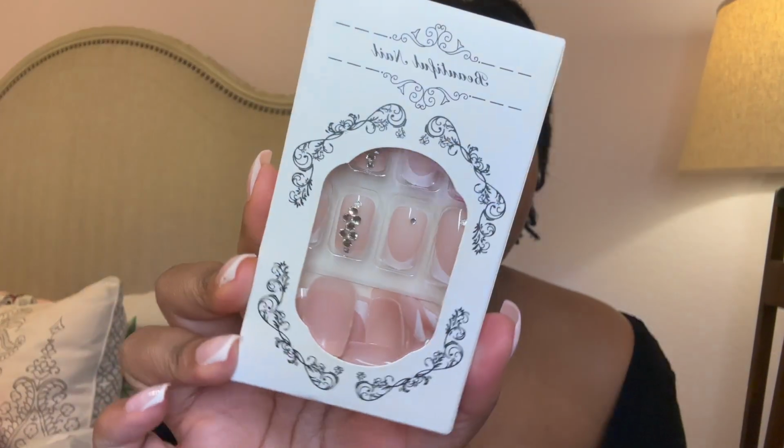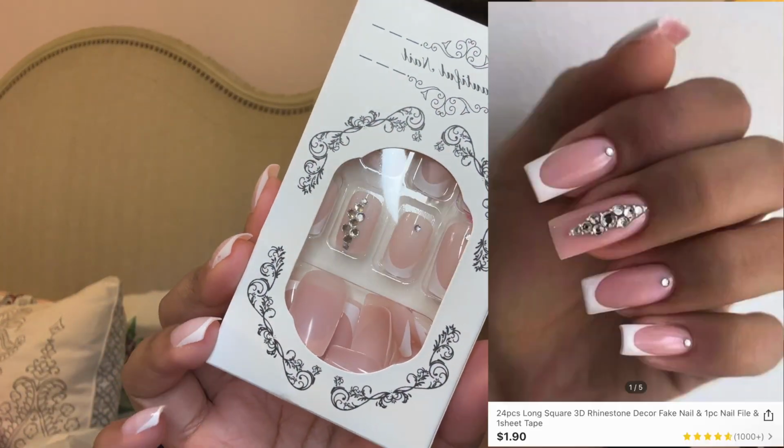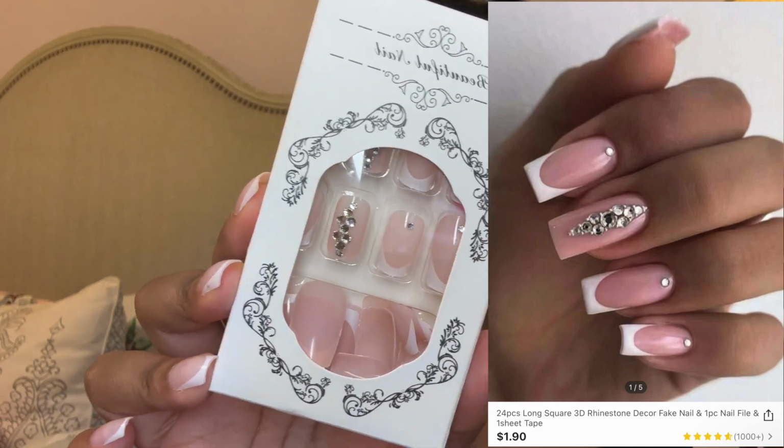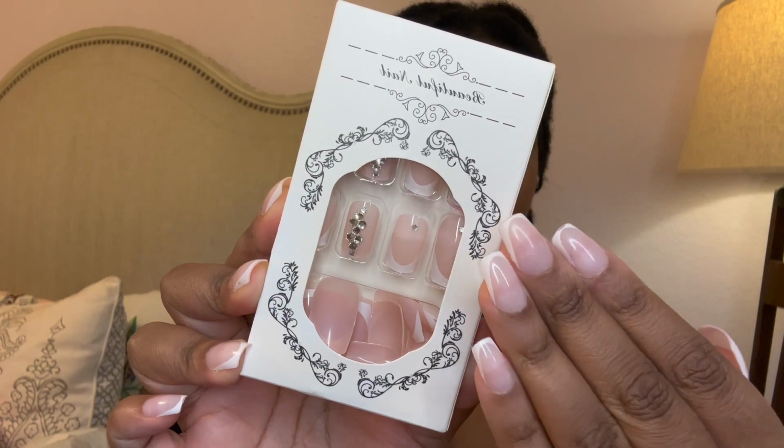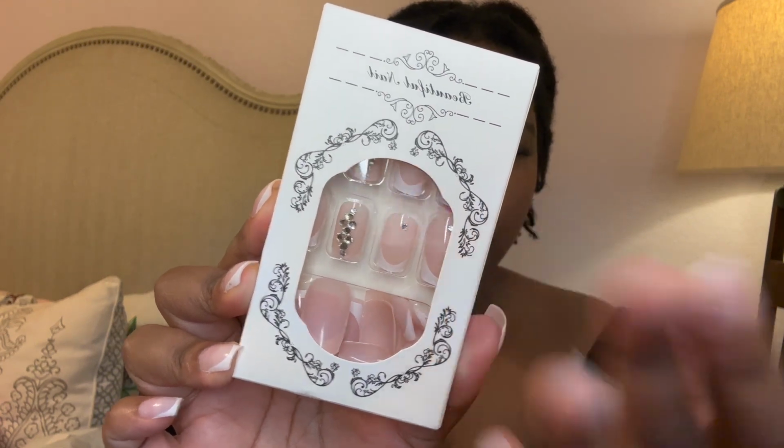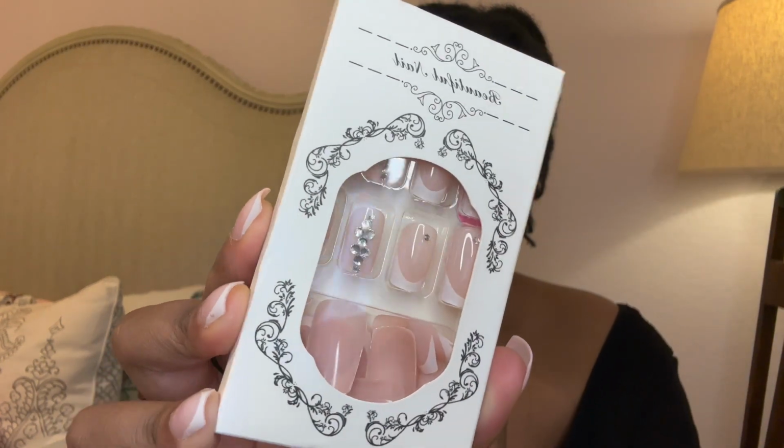Moving along, we've got my next classic French set with a little bit of twist, as I like to call it. So these actually are going to have stones on them as well too, but they are classic French. They're kind of the same color, or like the bed is this right here. So these are gonna be really pretty.